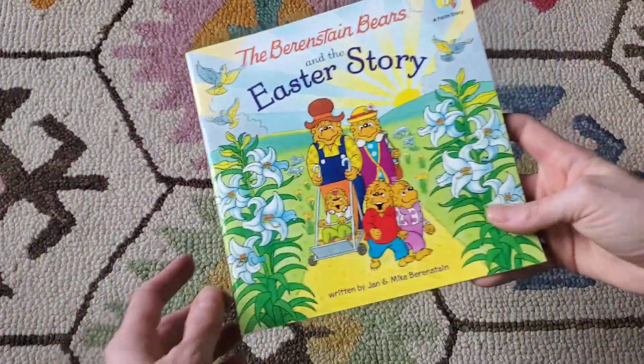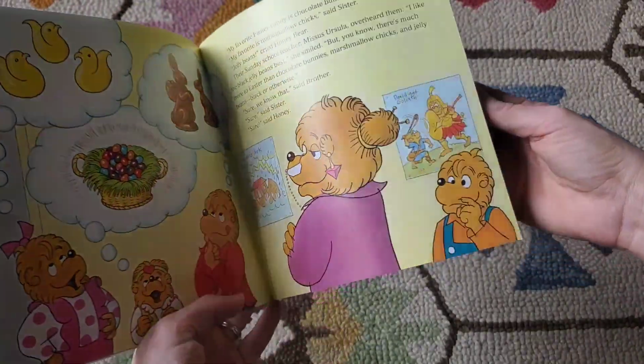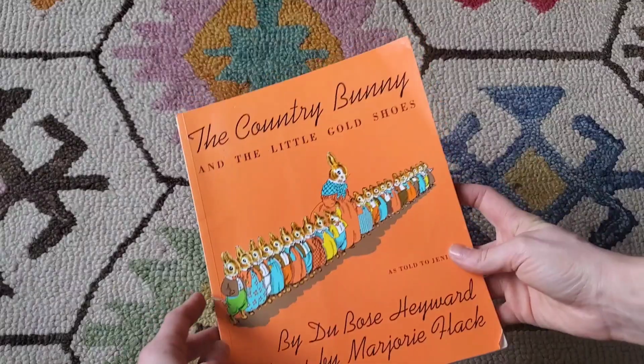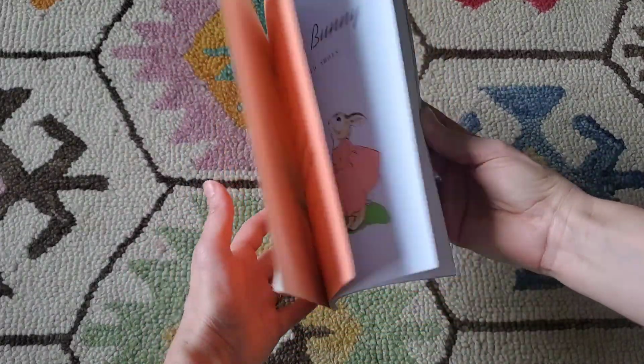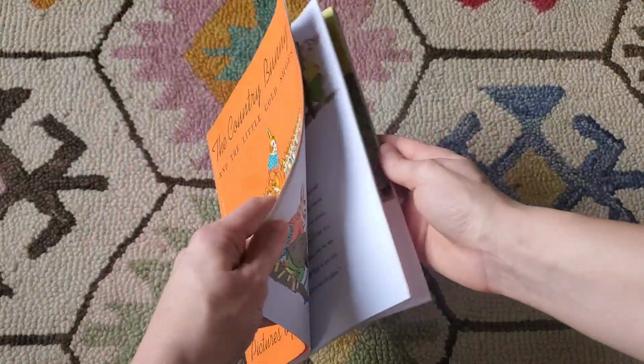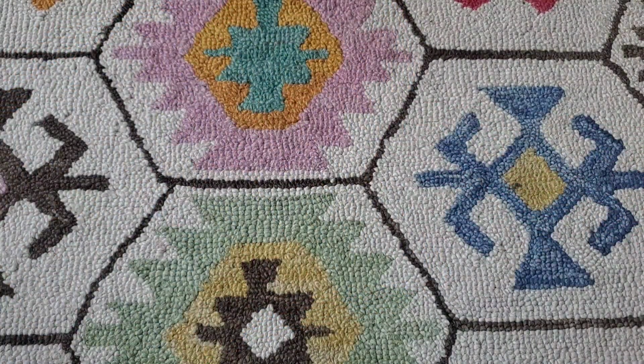The Berenstain Bear books are so nostalgic for me because I grew up with them, and maybe you did too, and so I like to relive those stories with the kids. And this is by far one of my all-time favorite Easter books, and I love the illustrations as well. I just love the story of the little bunny and its journey with the Easter egg.